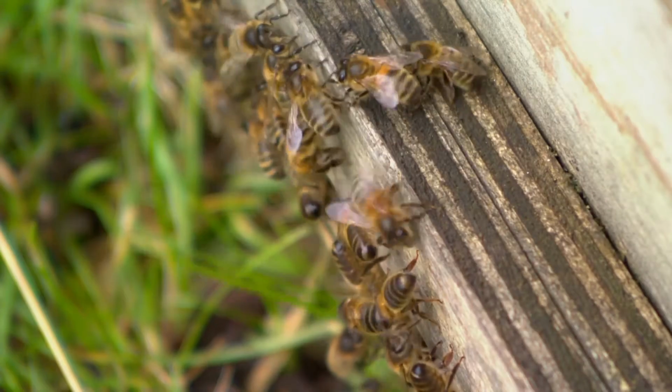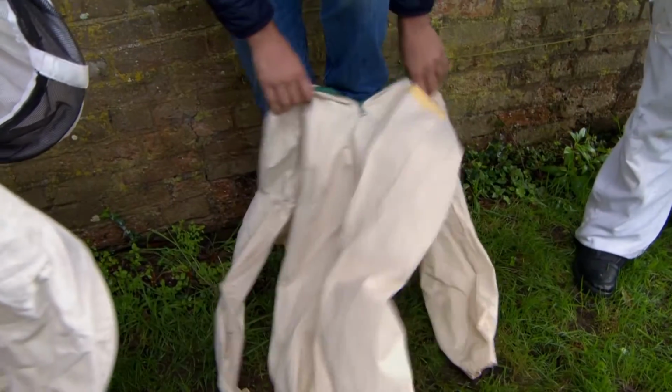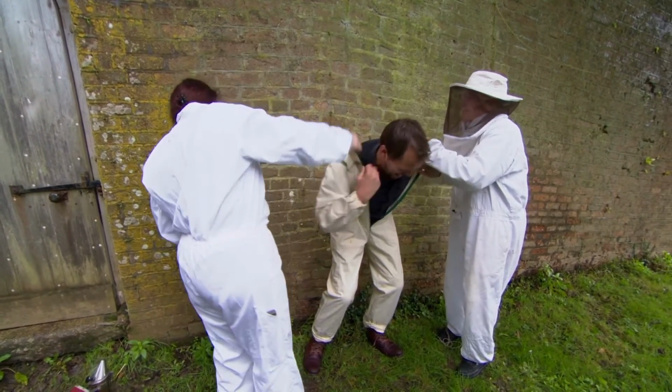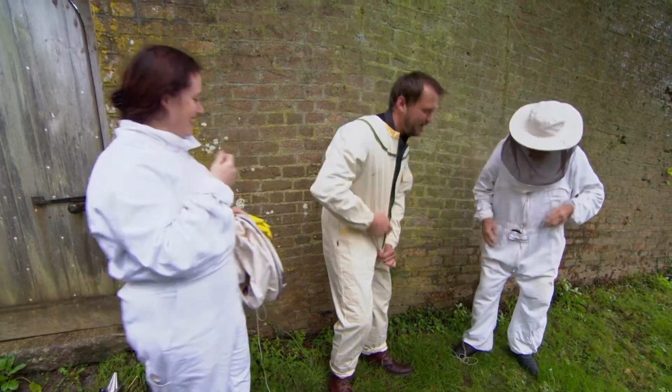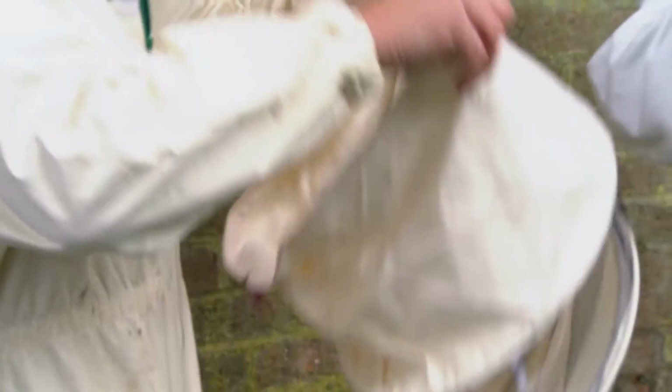These hives contain more than 40,000 bees. This is obviously for protection. Oh, this is quite tight. I can't stand up. Do we need longer legs? Oh, CJ, I think mine's shrunk more than yours. Now, as long as I don't have to bend down and pick anything up, I'll be all right.